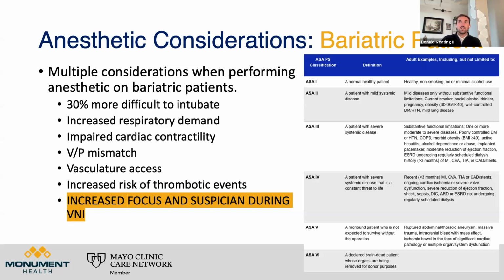I also attached here a table. This is the ASA classifications of patients undergoing surgery. And so an ASA class 1 is going to be any sort of healthy patient, all the way to an ASA of 6. This is someone who's been declared brain dead.